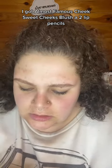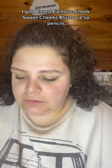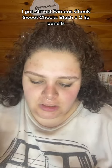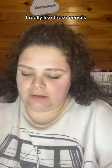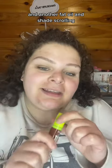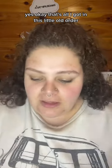Then I got Almost Famous Sweet Cheeks blush, two lip pencils, one in brown and one in nude pink. I really like these lip pencils. And another Fat Oil in shade Scrollin'. Yes. Okay, that's all I got in this little Ulta order.